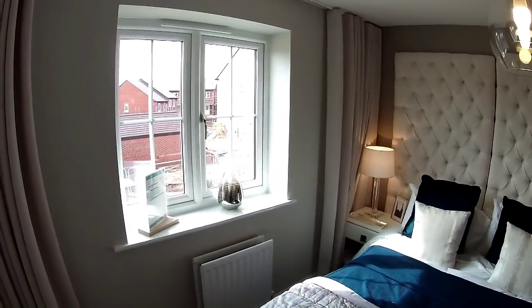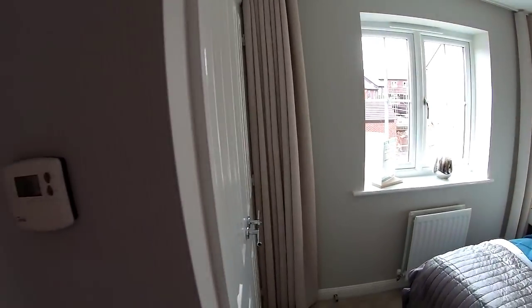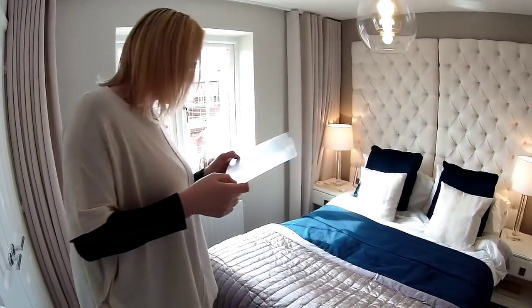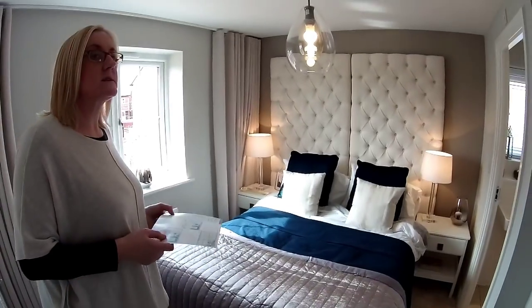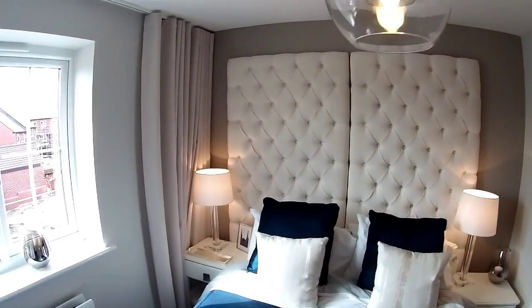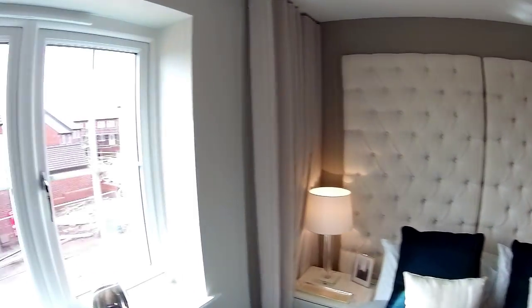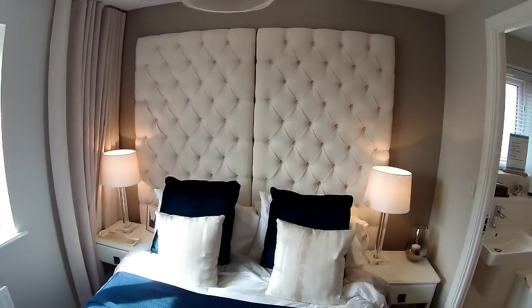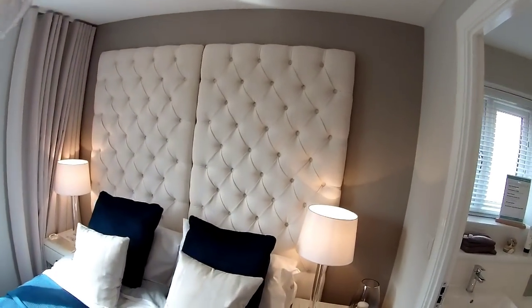So you've got built-in wardrobes with this, and it's got an ensuite. Bedroom 1 dimensions are 3 metres 71 by 2 metres 77. And as you can see outside, this site is very much under construction. It is a brand new site, so you can have the pick of the plots here as well.